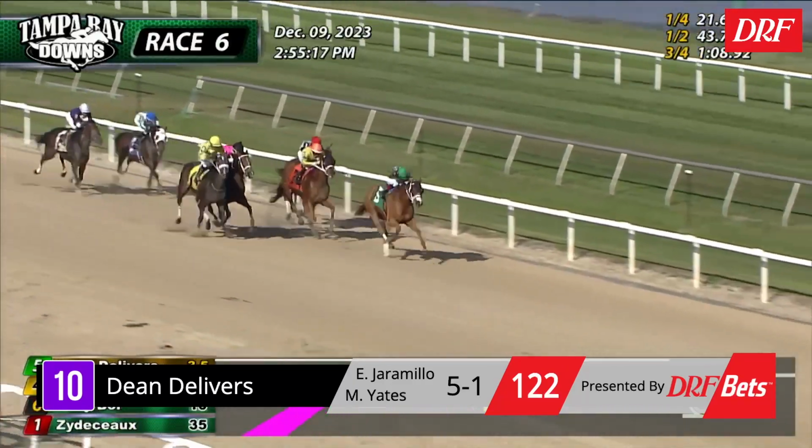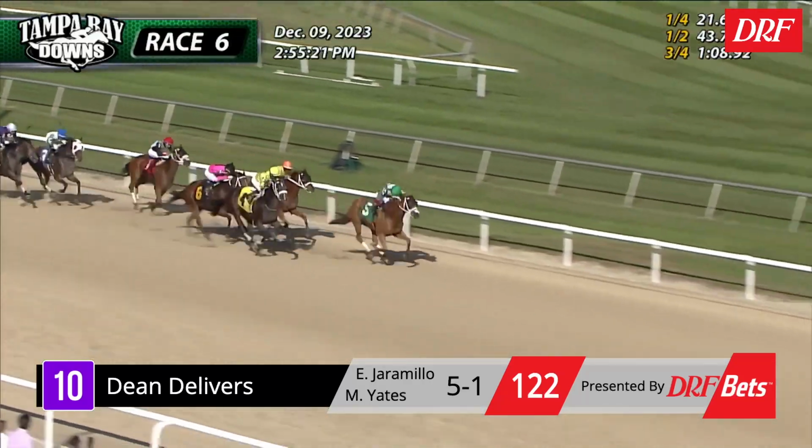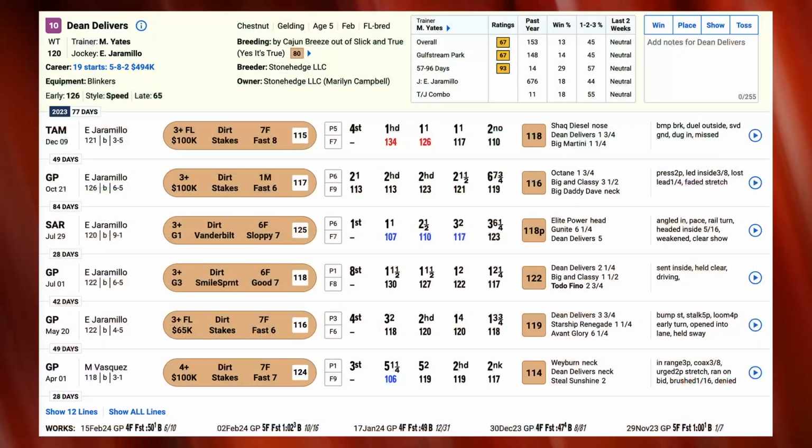They sent this horse hard to the front end. He carved out some very fast fractions and does all the dirty work and just barely gets nosed out in a heartbreaking photo finish at the end here. It looks like he's going to hold on right until that last head bob at the end. Even though he lost this race, I don't think there's any doubt that he ran the best race of anybody.